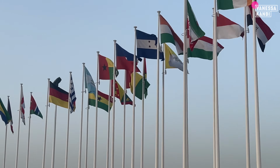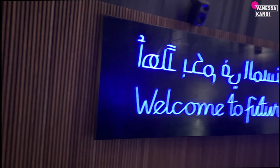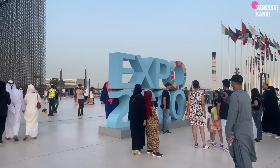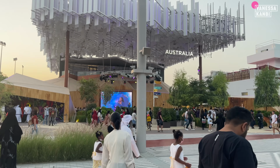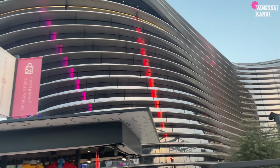That's sweet. Just seen Ghana's flag. Woohoo! We're at Expo 2020. Expo actually really took my breath away. It was absolutely gigantic, and each country had really put so much effort into their pavilions.